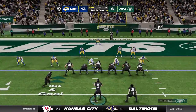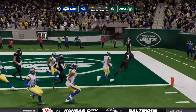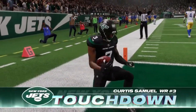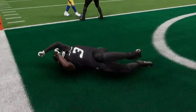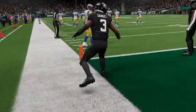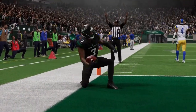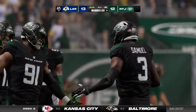Samuel going to go in motion right. And he'll get it here on the touch pass. And he's into the end zone. Touchdown, Jets. Curtis Samuel. 5-yard touchdown. And the Jets are an extra point away from drawing level. Just a great individual effort there to take that pop pass and scamper off into the end zone.